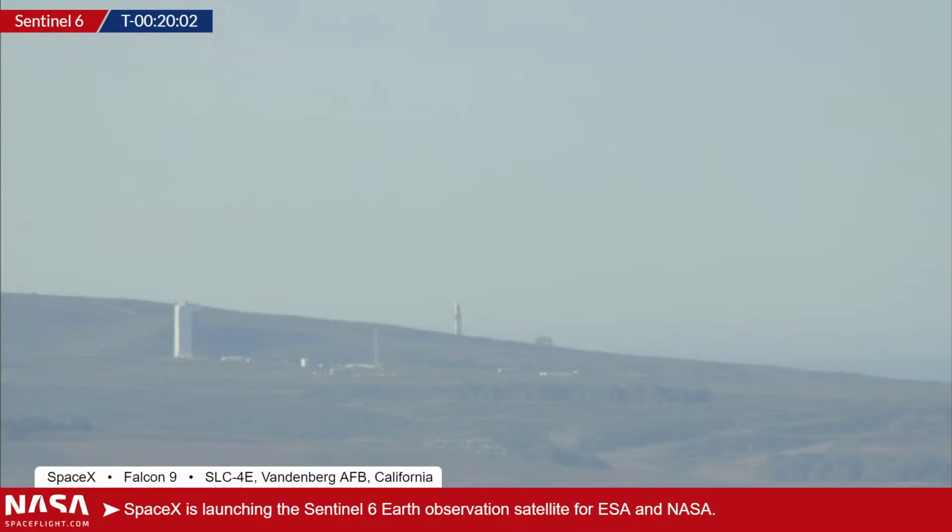Excellent, excellent. We're really looking forward to the first clear daytime RTLS from Vandenberg. This will be positively beautiful, and I cannot wait. I don't know if you can hear the excitement in my voice, but I think we're about 8 miles away from the pad, and I'm just absolutely giddy.